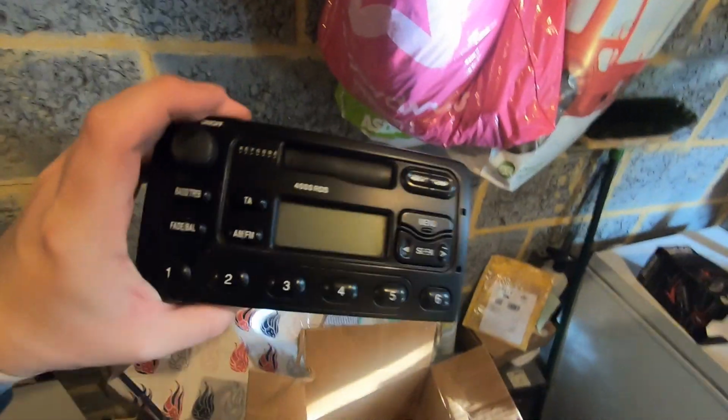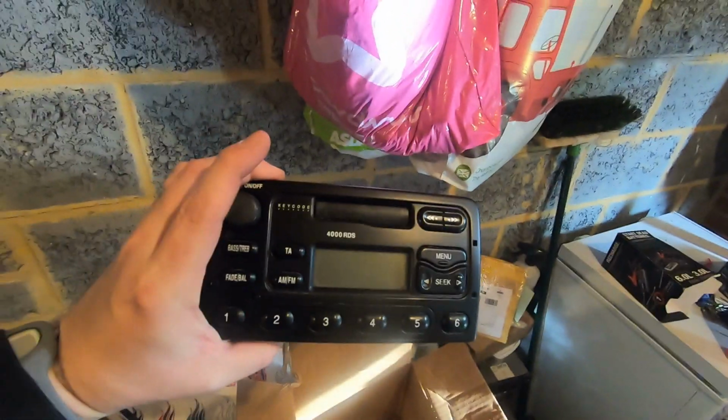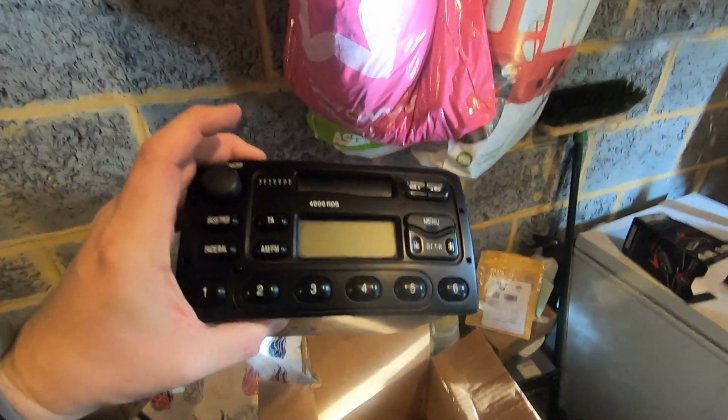So lastly, in this little odyssey of bits and bobs, is my favourite bit. I'm going to put in what should be in the car anyway, which is a 4000 series audio system Ford stereo. Because at the moment it's got an all singing, all dancing stereo, I'm presuming mid-noughties maybe, that hasn't got Bluetooth, but you can connect up external stuff and all that, which is great, CD player and everything.